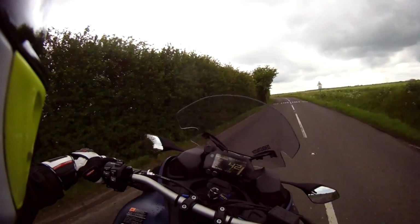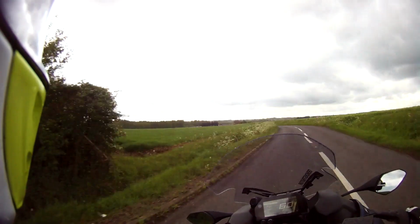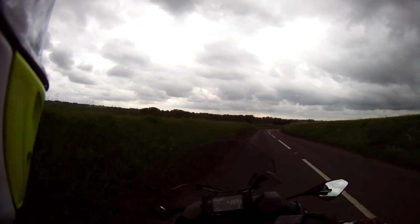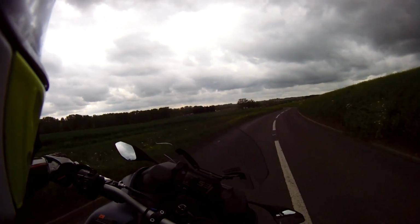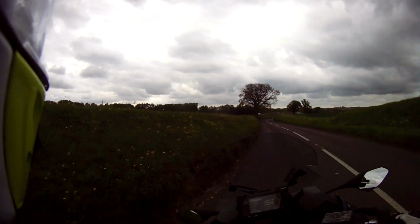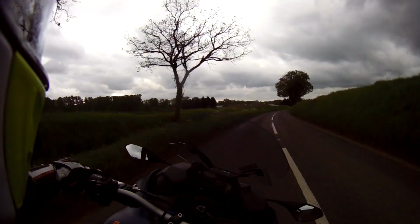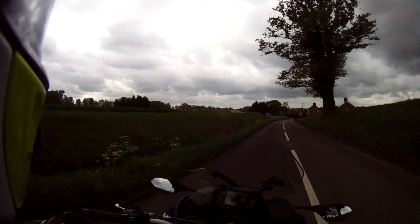Obviously there's a bit more weight to haul up, a bit more weight to stop, throw it in. But I do like the riding position. The seat's a lot better than the MT-09. I thought the MT-09 seat was nice, but actually this is much better. I wish my R1 seat felt this soft. Then I wouldn't put too much weight on the gooch area like these do.